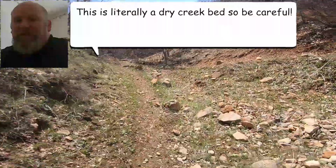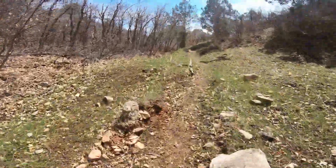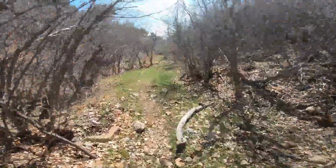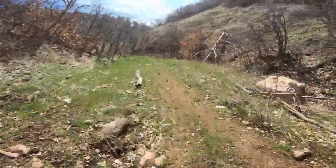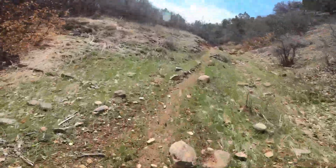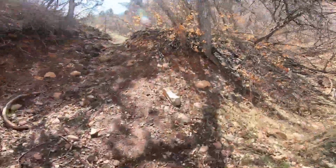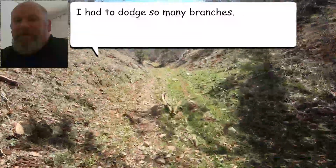This is literally a dry creek bed, so be careful. I had to dodge so many branches.